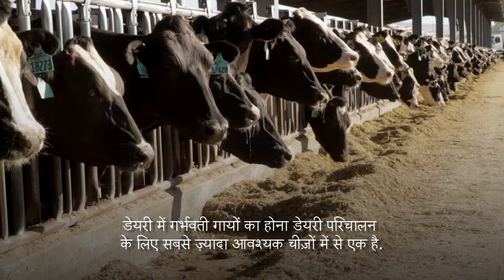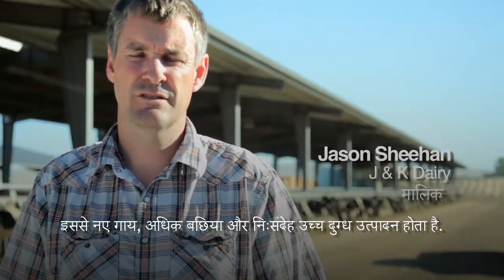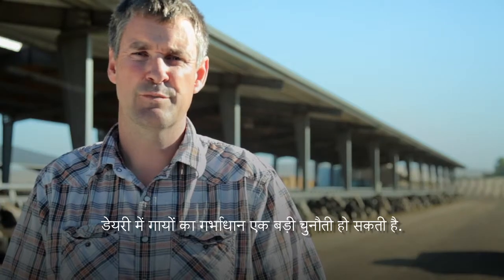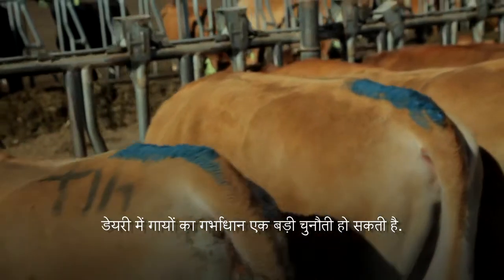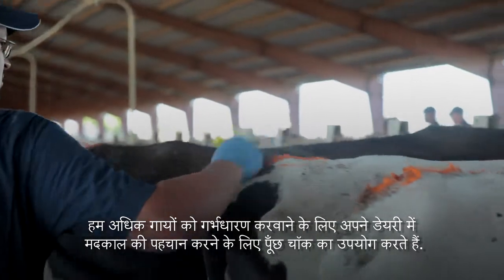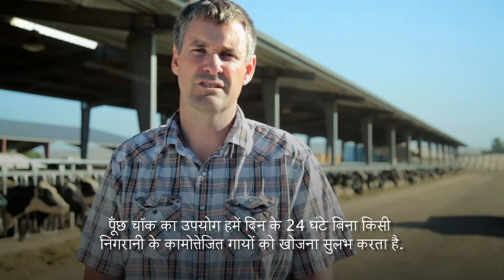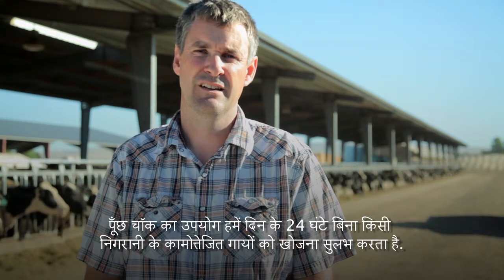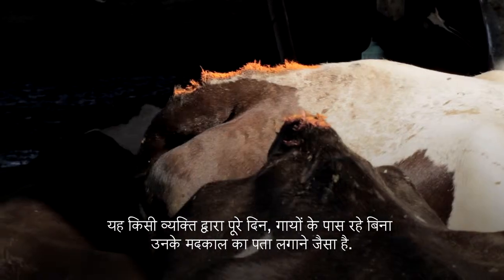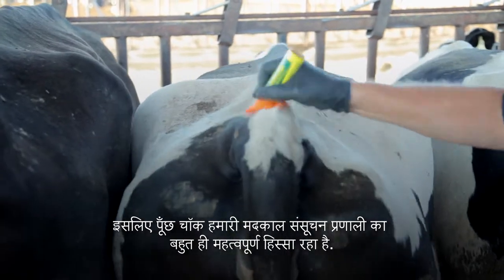Pregnant cows on a dairy is one of the most important things to keeping the dairy operational. It leads to fresh cows, more heifers, and obviously higher milk production. Getting cows pregnant on a dairy can be a big challenge. We use tail chalk for heat detection on our dairy to get more cows pregnant. Using the tail chalk allows us to find the cows in heat by not having someone watch the cows 24 hours a day. It's kind of like having that person heat detect all day long without being there to do it. So tail chalk has been a very important part of our heat detection process.